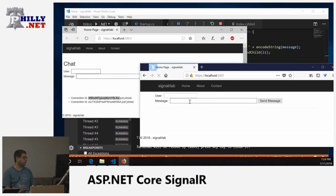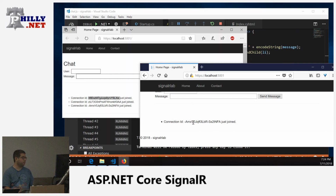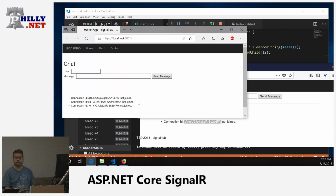If he refreshes here, this is his first knowledge of himself joining, is all he knows, Firefox, but Edge is still noticing that people are joining.